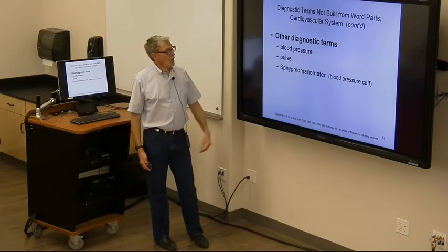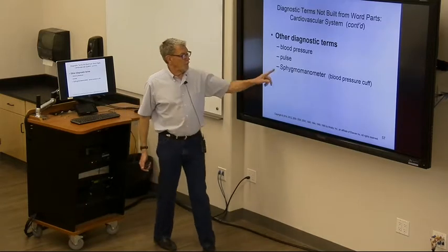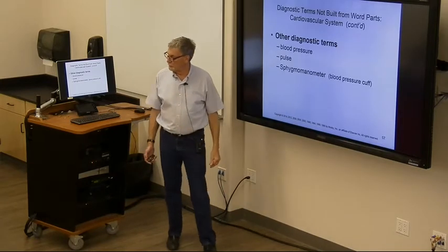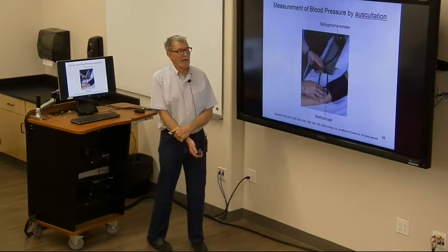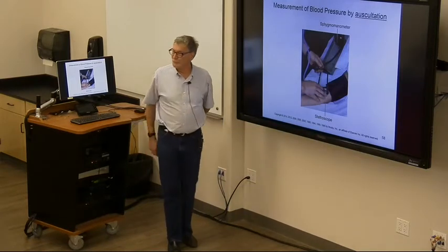Blood pressure, pulse, that's just seeing how often your heart is beating and how fast. Sphygmomanometer is the blood pressure cuff. Taking blood pressure by auscultation using a sphygmomanometer and a stethoscope.